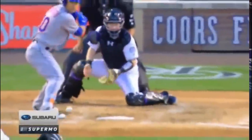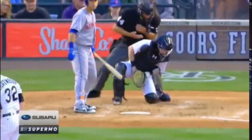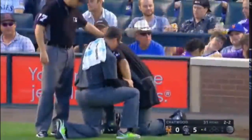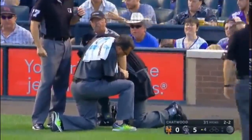Left wrist. Better peek on the Subaru Supermo. Off the shoulder, too. Of Ryan. Ryan tried to block it. Did that hit? Can we roll that back, guys? Did that hit on the grass? I don't even know if that pitch made the dirt.